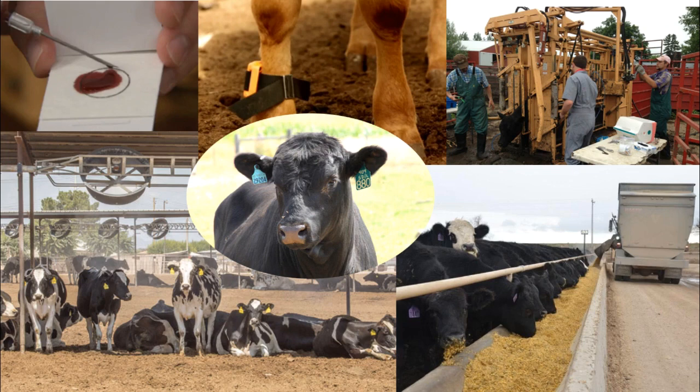And so I think the challenge going forward from a technology standpoint is where is the opportunity to interface all of that information together? How do we communicate in a way that the producer can actually start to make decisions from all of that information? Because I may have some genetic information stored over here, I may have some feed information stored over here, but how do I ultimately make decisions from that?